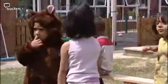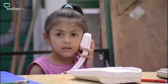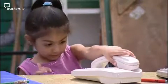The reality is that ICT has a part to play in learning, and it includes play itself. It's not separate from learning through play, and so good practice in early years is all about learning through play, and ICT actually helps to facilitate that.